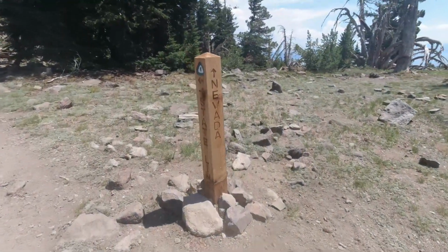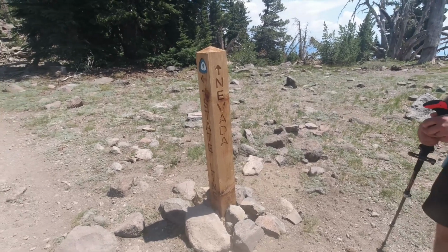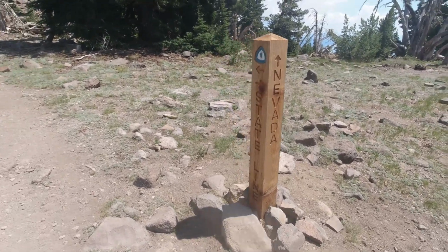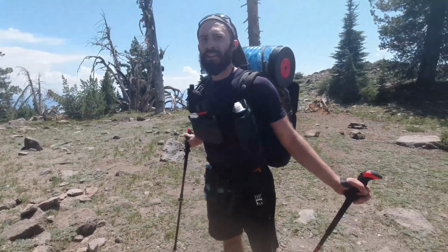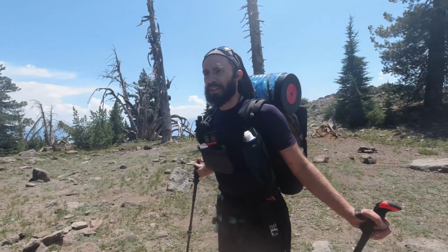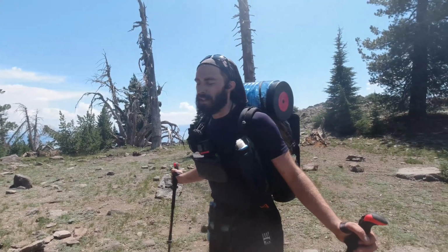I am a little confused by this sign. I think it says Nevada state line that way. I don't think we've hit it yet. I think it's just letting us know that it's coming up. We're gonna go to Nevada. Weren't we just there a little while ago? Yeah, we flew there. Well, let's go back. Okay.